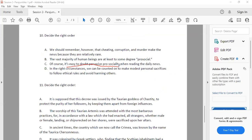जब आप न्यूज पढ़ते हो ना तो आपको लगता है हर जगह पे मर्डर हो रहा है, ये हो रहा है. बट आपको याद रखना चाहिए कि ये न्यूज में इसलिए आते हैं क्योंकि रेयर होते हैं. समझ में आए कि नहीं? It is easy to doubt the sociability when you read the news, but they make it to the news because they are rare. So you, however, is contrasting these two ideas. Yes or no? देखो ये however का पर्पस क्या है? कॉन्ट्रास्ट करना. It is easy to doubt pro-sociability while reading the news. You should remember, however, ab samajh mein aaya ki nahi?